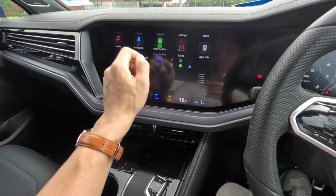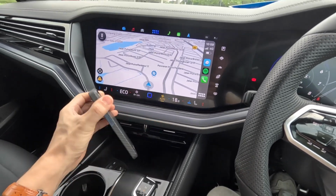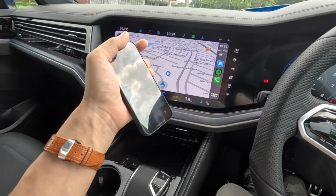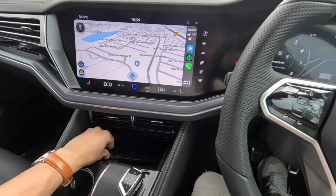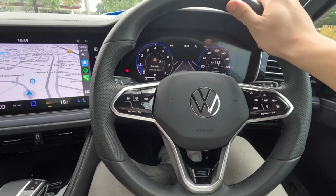So really good stuff. Apple CarPlay works well. It's wireless, right? No need to pay money to get any of this stuff. They're all included already, so very high spec. Now let's come to the steering.